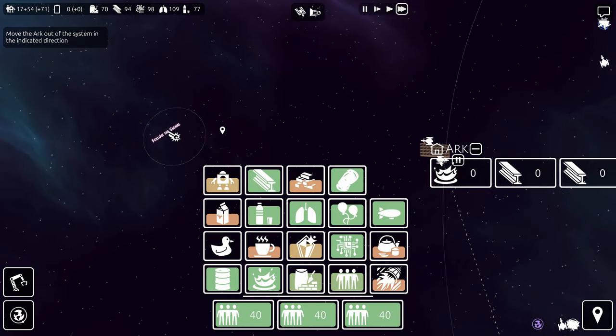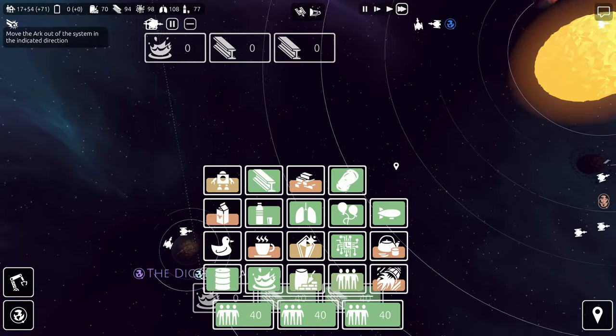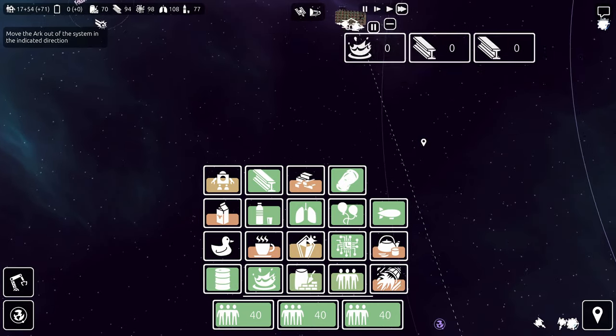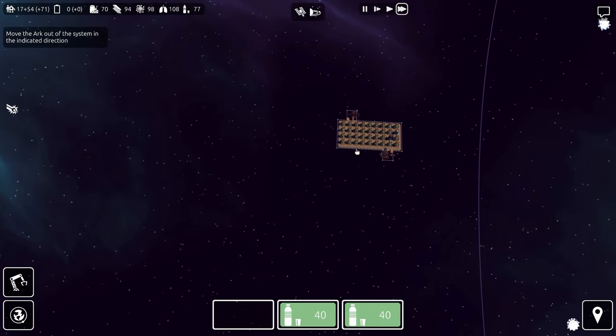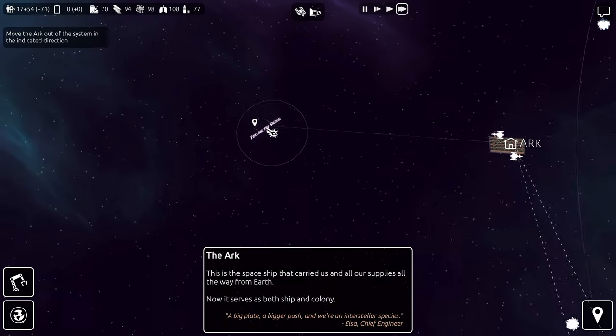It's not too late to give them plastic, but let's assume, for the sake of roleplay, that I stopped right now, brought one of these ships over to Outland, and said, hey, here's some plastic from Outland. Here it is. Let's just say I did that, because I don't want to wait any longer. So here we go. The Ark is making its journey.